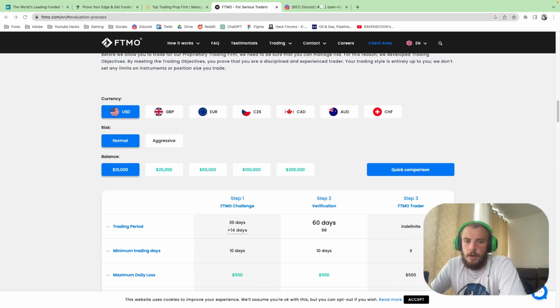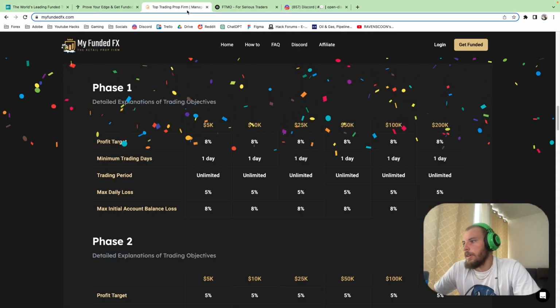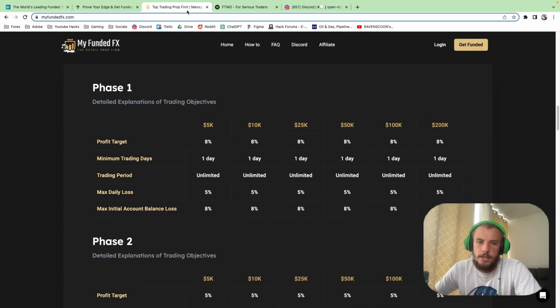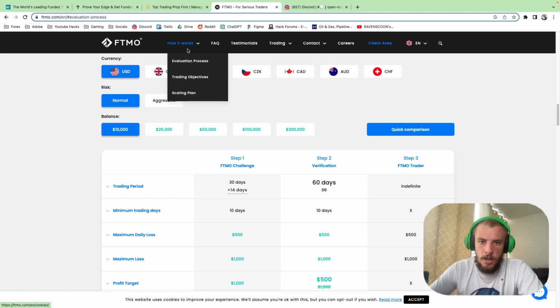When going to start a funded account, there are so many different options out there. There's FTMO, MYFOREXFUNDS, The Funded Trader, MYFUNDEDFX, and all of them have all sorts of crazy names for all of their programs. On The Funded Trader, you have Noble, Knight, Royal, Regular. On MyForexFunds, you have Rapid, Evaluation, Accelerated. On MyFundedFX, you simply have 5K, 10K, 25K, but you have 1-step or 2-step. And on FTMO, you have normal or aggressive or scaling or evaluation. There's just so many options out there when it comes to choosing a funded company and a funded program.